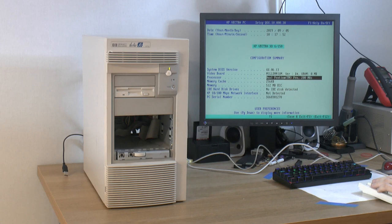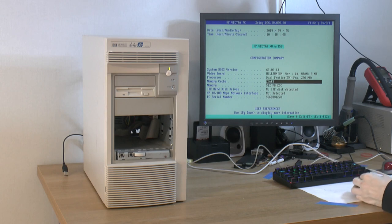We have Dual Pentium PRO 200 MHz, 256 KB of cache, that's L2. You can go up to 1 MB, but it's integrated into the CPU. It has its own L2 cache die, so you would have to swap both CPUs for more cache. Got 0.5 GB of ECC memory, and I checked all the DIMM slots are populated. No IDE drives detected.